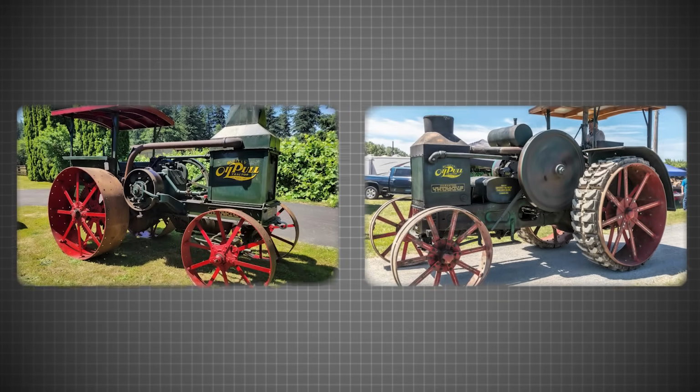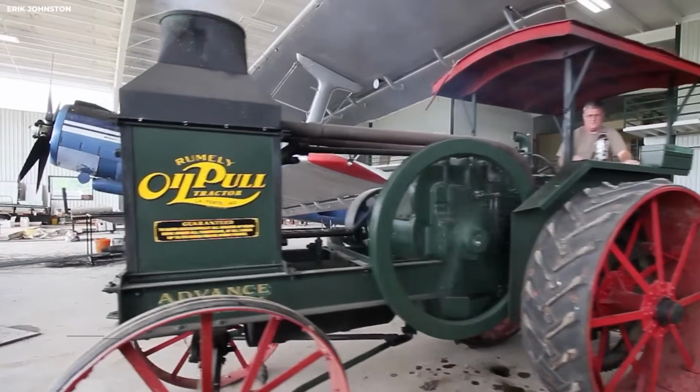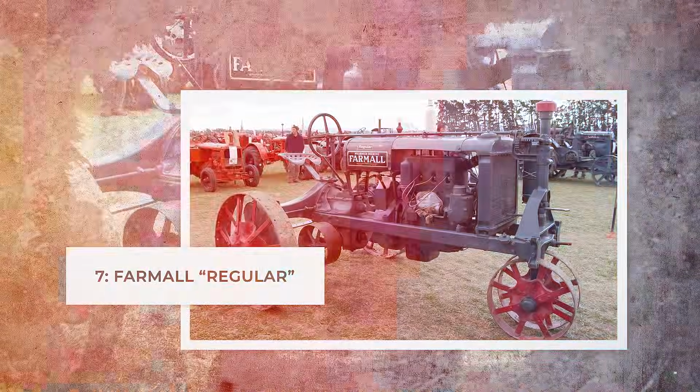It's a loud, proud slice of American ingenuity that reminds us how much the tractor business really evolved in the early 1900s. Number 7, the Farmall Regular.